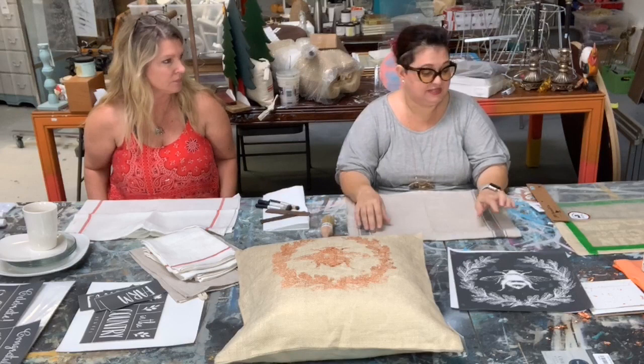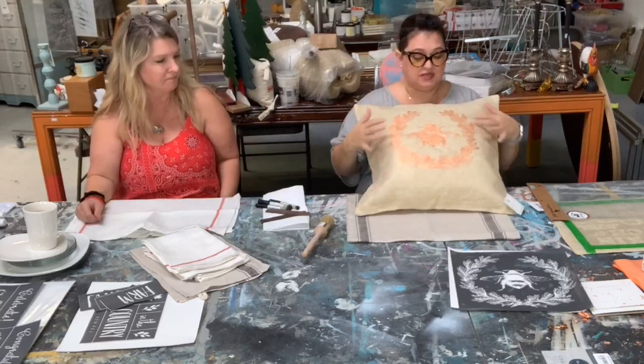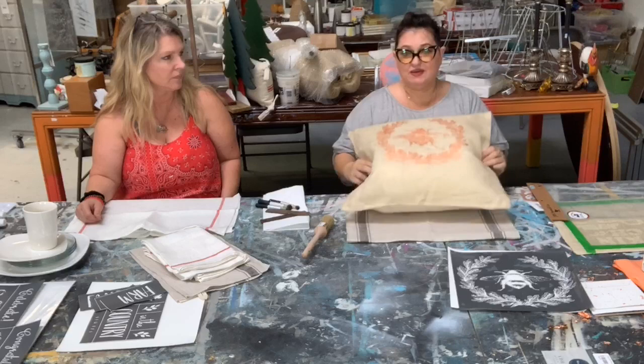I lucked out and got a whole bunch of great pillows from Saro, which is one of my favorites for my staging company. We buy a lot of pillows from Saro. They're the pillow people. They make the best pillows at the best prices. I bought a ton of the covers themselves, not the inserts. A lot of them are blank, but they have gold on them or striping. And this was my first attempt at doing leafing on a pillow.